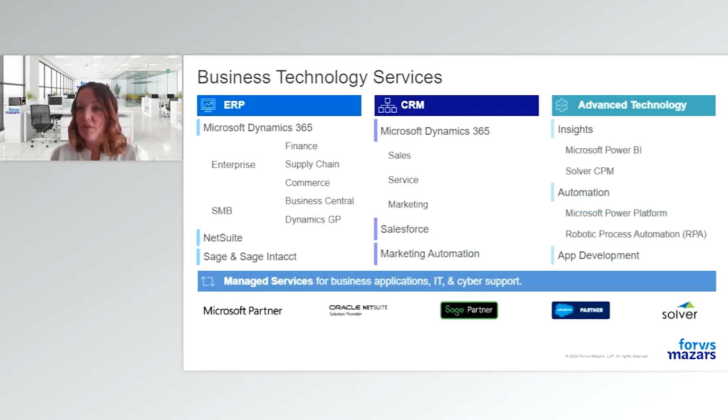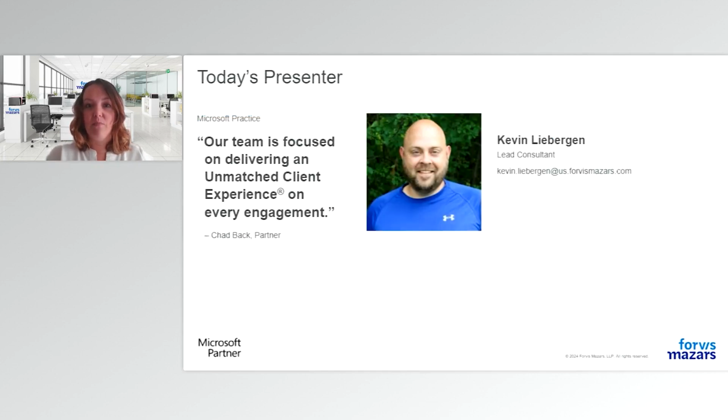At a glance, these are the technologies Business Technology Services supports. Today, we'll be focusing on the Microsoft Power Platform and Dynamics 365 CRM applications.